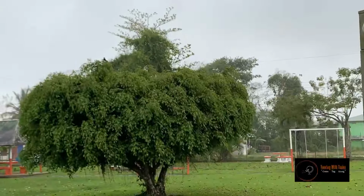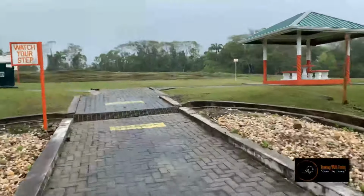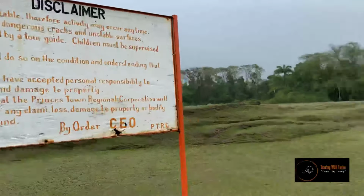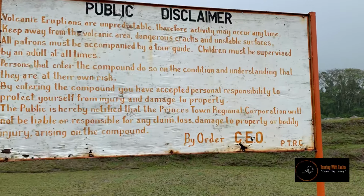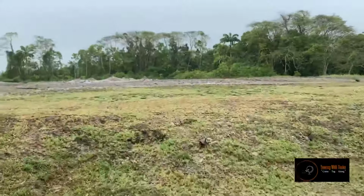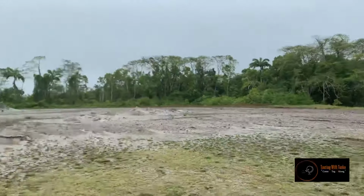The mounds of earth, which occasionally bubble and hiss, continue to amaze visitors to the site. When you visit this mud volcano, because it can erupt at any time, you're doing so at your own risk. Today was a very rainy day, so the mud is very mushy. I'm still going to try to show you around.